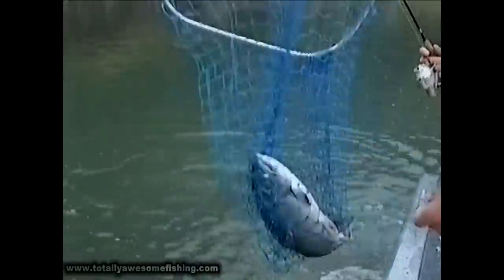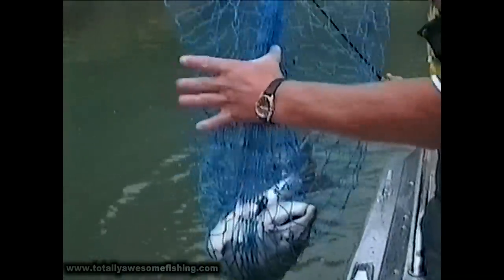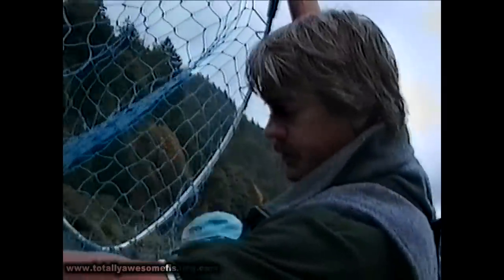Okay, there we go. A nice fresh BC coho. Bigger than I thought he was. Fred, it looks like he's about 6 pounds. I thought 3-4 pounds. No, about 6 pounds, and I'll just show you when we get him on here. He's a hatchery fish, so you've got a keeper.